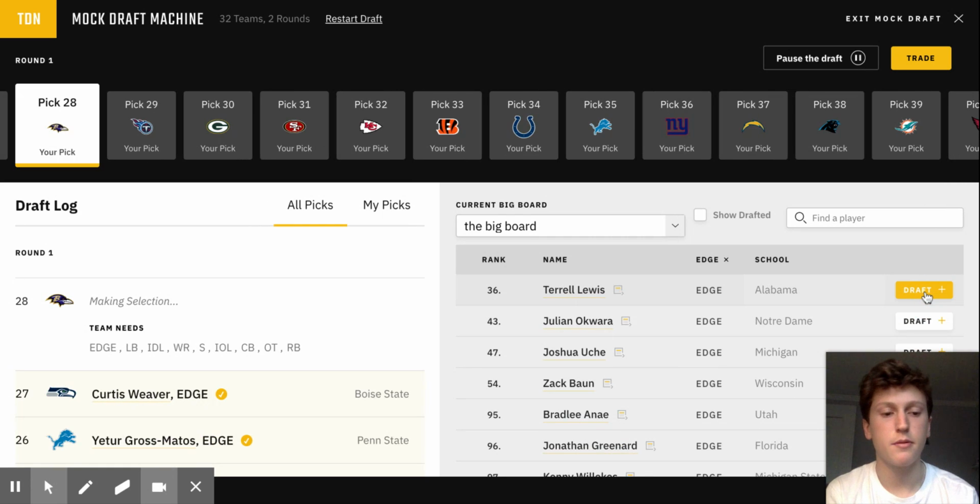A lot of people have Weaver falling down their boards, and I've said this forever. I don't think Weaver should be falling down boards. He's as talented as anyone in this draft. He's great off the edge. He put up far and away higher production than most of these guys besides Chase Young at all 3 years at Boise State. I think he's a sleeper, and I think he's a player to watch out for. I like Weaver a lot, and I'm not happy that he's being slept on currently by most scouts.